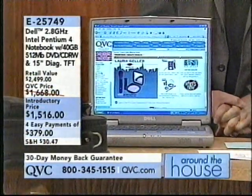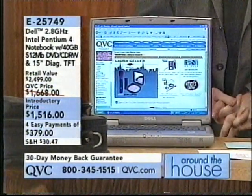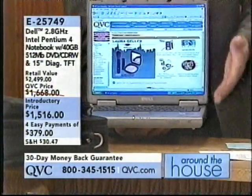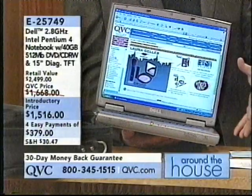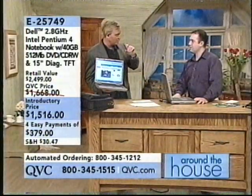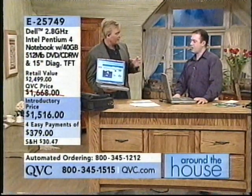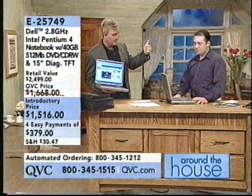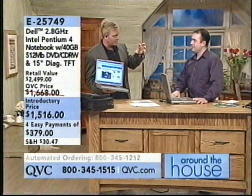Sandy from Nevada, loving Dell, 4 easy payments, 802.11 BG wireless card built in, so I don't have to add a card. You don't have to add a card. Now, what if I want to create a wireless network in my home? Let's take a second here. If I want to be wireless at home, what do I need? I need a high-speed modem, correct? You need a high-speed modem, and I need to buy what's called a router. Right.